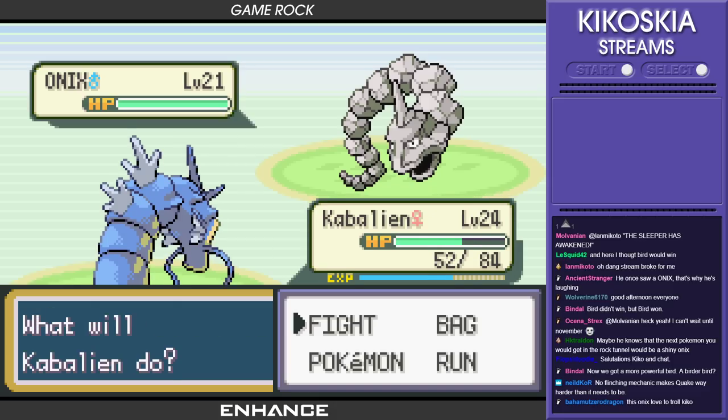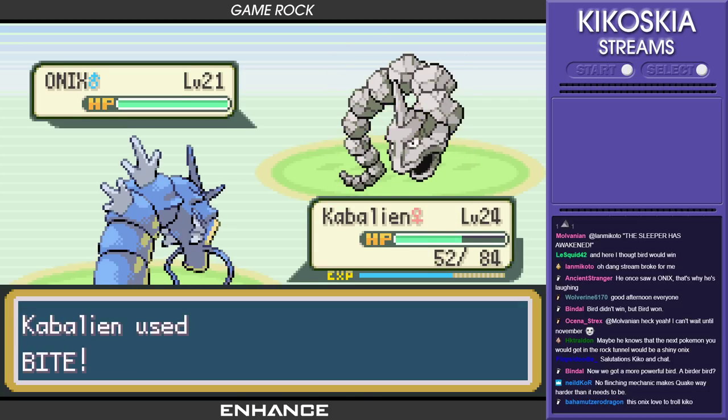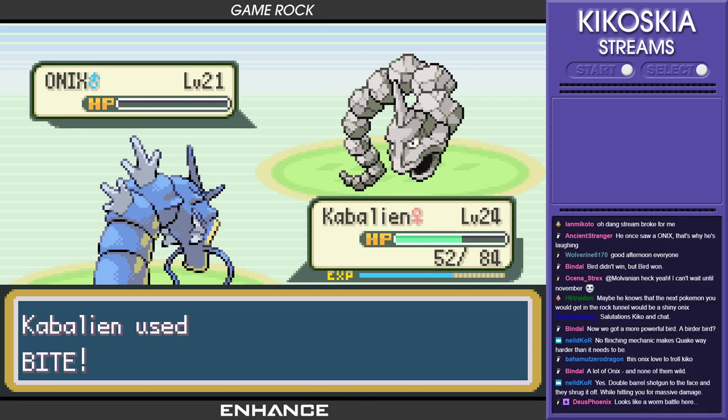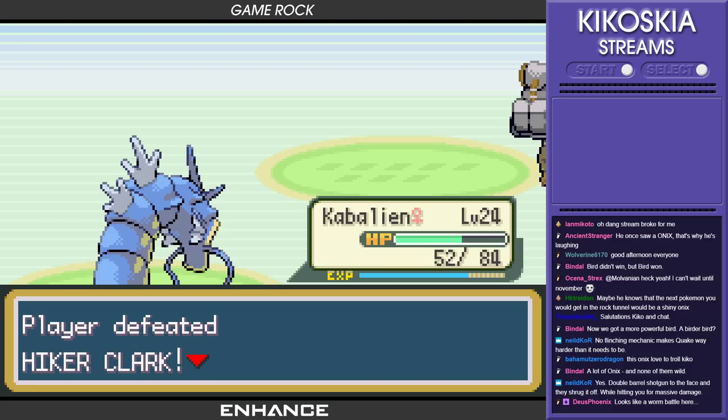And none of them are especially effective, as they are more tanky Pokemon than powerful ones. Gonna take us three hits. But you missed with Bind. Okay. Harden's really not going to help you here. Because of this. Kapow! And we win! Victory!